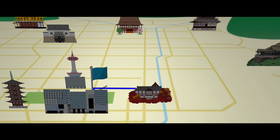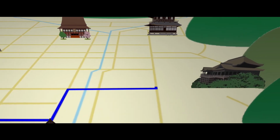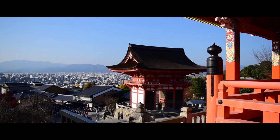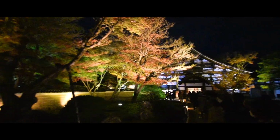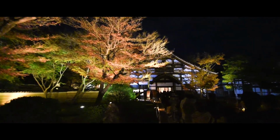In this video, we're gonna visit the Kiyomizu area, where it's super famous. It covers Kiyomizu-temple, Yasaka-shrine, and the Kodaiji-temple. So let's start with Yasaka-shrine.